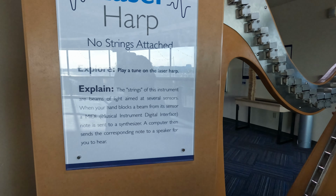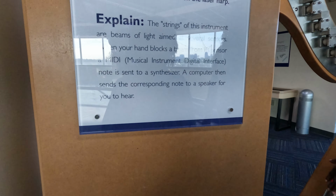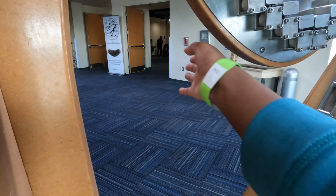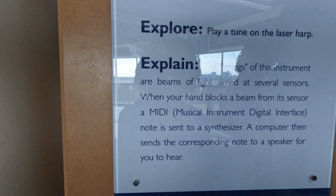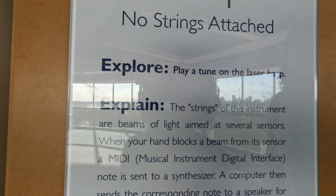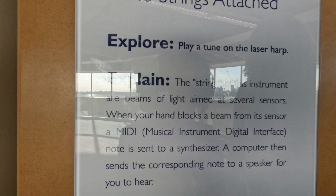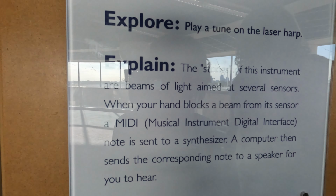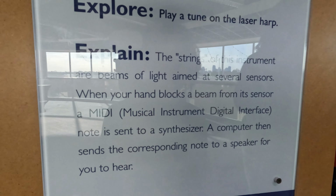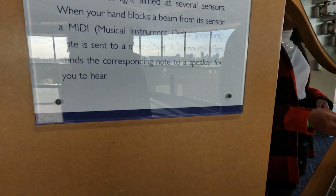I'm playing the laser harp right now. There are no strings, and you're supposed to play a tune on the laser harp. There are no strings, but it does still make sound. The strings of this instrument are beams of light aimed at several sensors. When your hand blocks a beam from a sensor, a MIDI, musical instrument digital interface, note is sent to a synthesizer. A computer then sends the corresponding note to a speaker for you to hear. Cool.